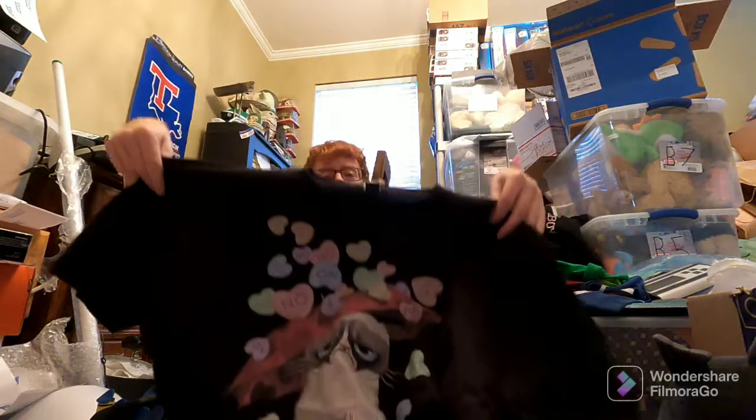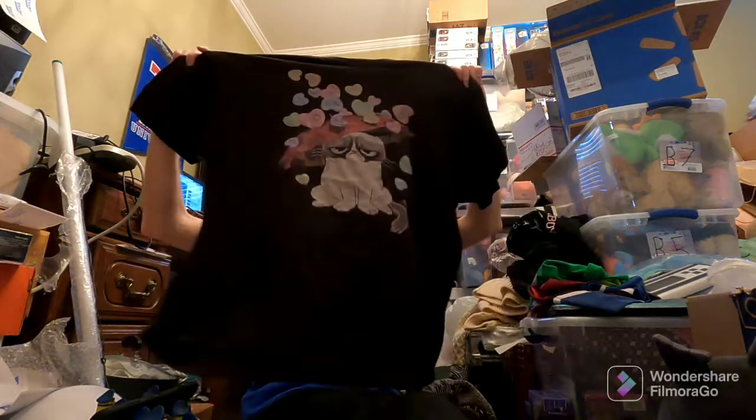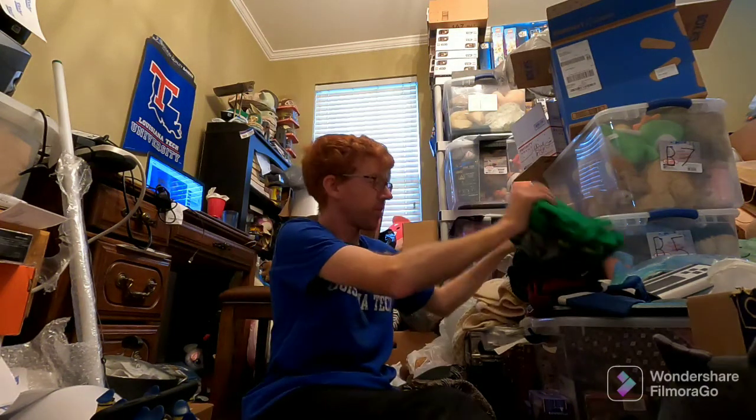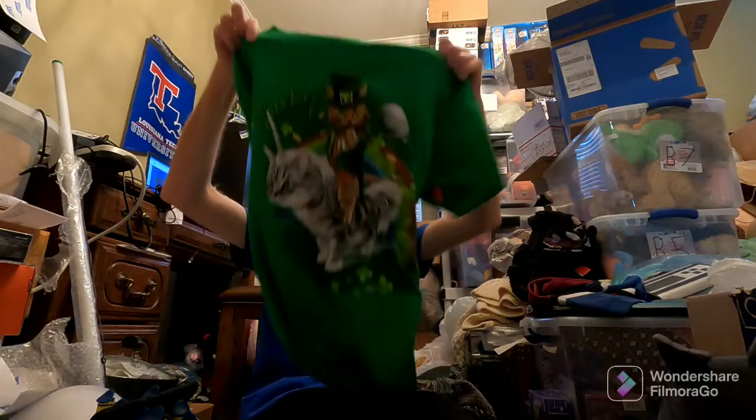It's Grumpy Cat. Two Valentine's hearts, like the little hearts you get out of the Sweetheart box or whatever those are called. Made by Brock's, I think. This St. Patrick's Day shirt with cats on it.